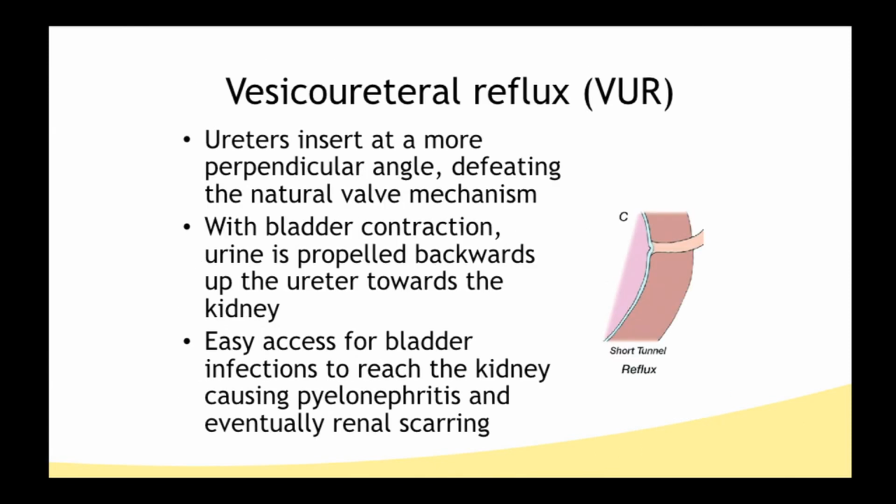But in a lot of kids during development, it doesn't come in at quite the steep enough angle. It comes in a little bit more straight in, and that's the appearance you now have. And so you can see that when the muscle squeezes, there's nothing to close the hole, so urine goes back up. All right. The kidney doesn't care that you have reflux. The kidney does not care where the urine came from.